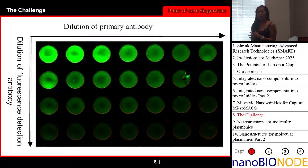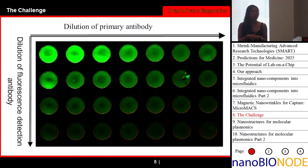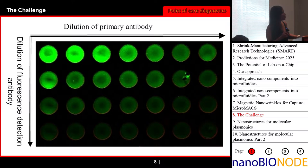So we wanted to be able to increase the signal to noise of fluorescent markers so that when you go out into the field, you don't have to have a big excitation source, you don't have to have a big laser source, you don't have to have a big detector source. So how do you do this, right?